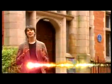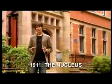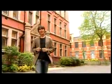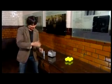The mystery of how the electrons fitted inside the atom was eventually solved here in Manchester, in this building in 1911, by Ernest Rutherford. Rutherford was, in my opinion, one of the first proper particle physicists because he used beams of particles as projectiles to explore the structure of matter. Now, of course, in Rutherford's day, there was no such thing as a particle accelerator. So he used the decay of radioactive elements to produce his beams of particles.